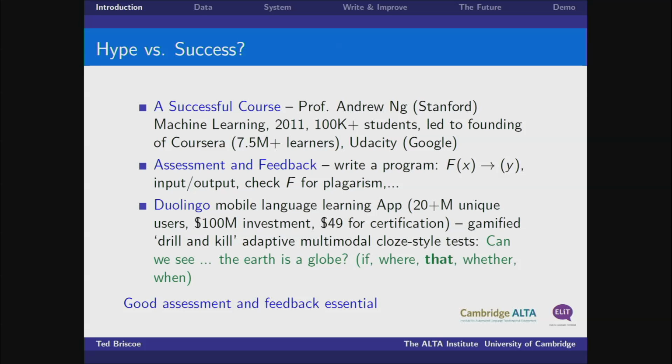But if you actually think about that sentence, there isn't really one right answer. And that's the problem with language. There isn't really one right answer, so closed tests don't really work very well.